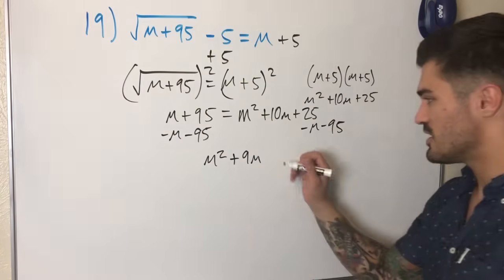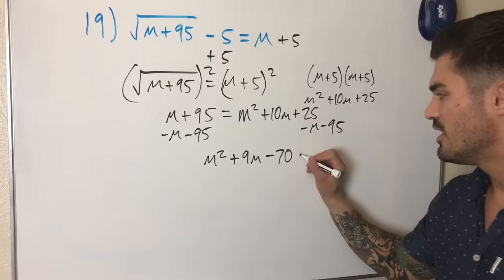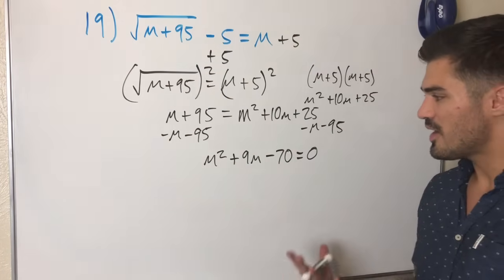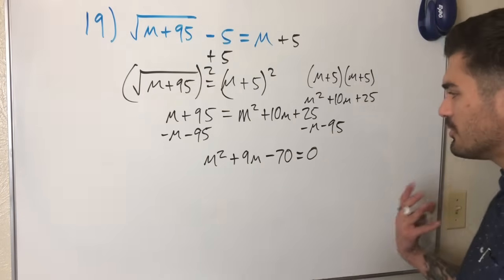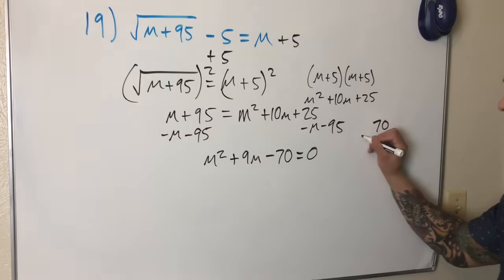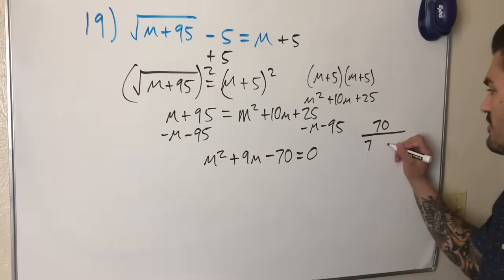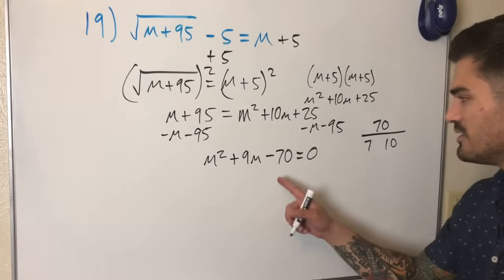We have other like terms that combine. This becomes minus 70, right? 25 minus 95. And this all equals 0, okay? So now I can try to factor, and if I can't figure out how to factor, I can use the quadratic formula. But I always try to factor first. So I'm trying to break the 70 up, and I can do some scratch work off here. A lot of times you have to experiment a little. So that's what, 7 and 10? Will that work? Because I'm trying to get two numbers that add together to be 9.